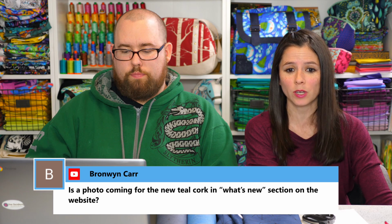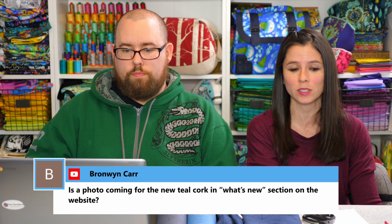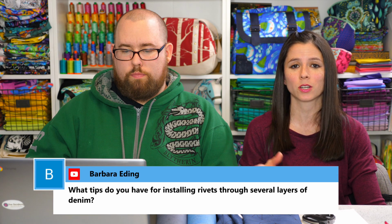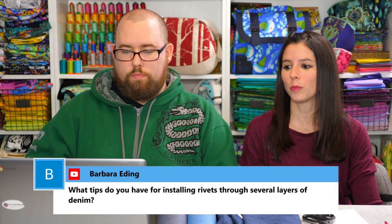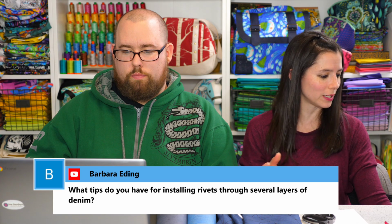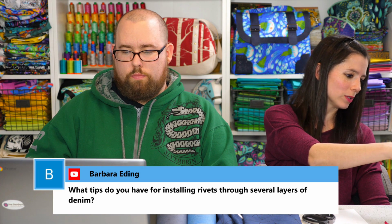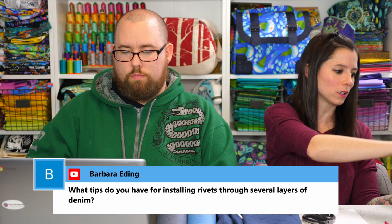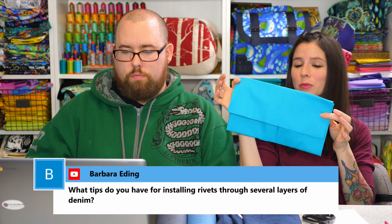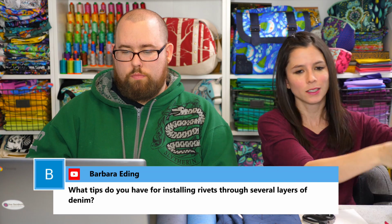Bronwyn says, is a photo coming for the new teal cork in What's New section on the website? Yes, we actually just got a new cork color called turquoise. We'll be cutting that off tomorrow morning and getting the photos up on the website, but it's a really pretty color. I'm trying to see if I have a quilting cotton similar in color. I know this is quilting cotton. This is not cork, but it's a similar color to this one right here.